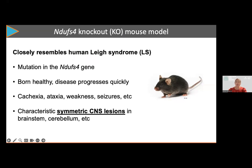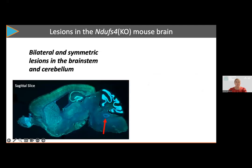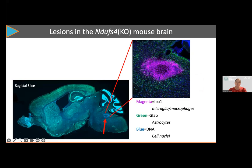They have symptoms like ataxia, weakness, seizures, muscle wasting. And importantly, they develop the characteristic symmetric bilateral lesions in the brain. Here's an image of a mouse brain from one of our endospore knockout mice that has Leigh syndrome. We can see the red arrow is indicating the site of a lesion by that bright blue area.